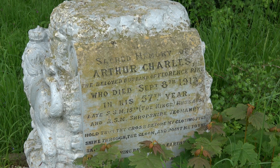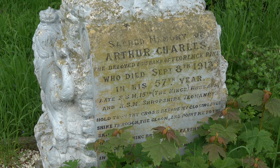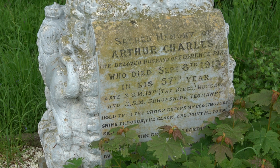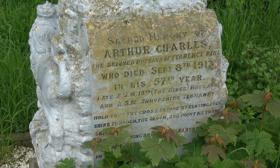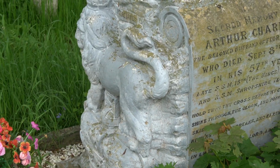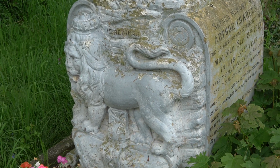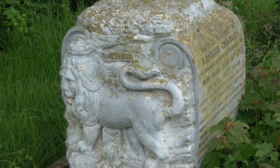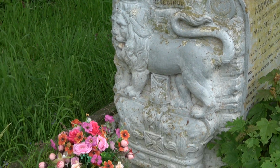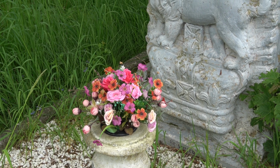This is something quite different. Arthur Charles, the husband of Florence Pike, 1913, in his 57th year, and then he gives his regiments. But on the end here has been carved, presumably, the regimental badge. It's a lion. And there are some flowers, so this grave is still very much cared for.